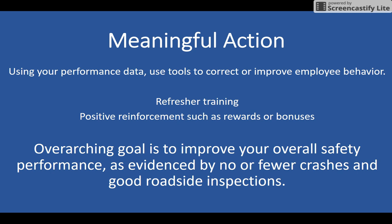The overarching goal of the FMCSA and how they impact carriers is simply to improve the overall safety performance of the carrier and the operation. And obviously, if you're doing a good job at that, you're going to have fewer crashes and better roadside inspection data. That's going to be evidenced in your BASIC scores, maintaining low levels. And then the FMCSA and state DOTs really don't pay quite as much attention to you. And that's a lot better.